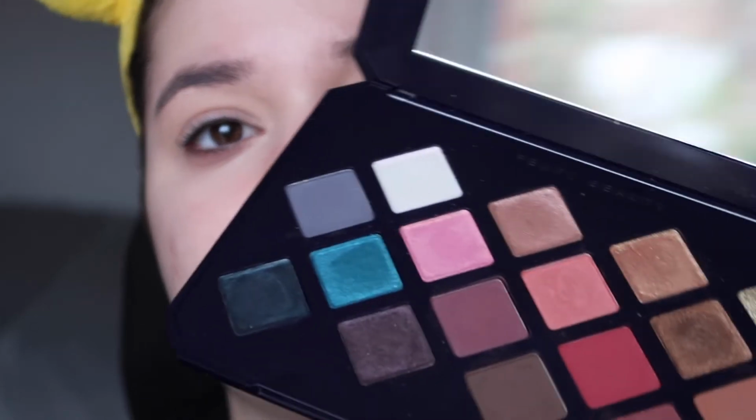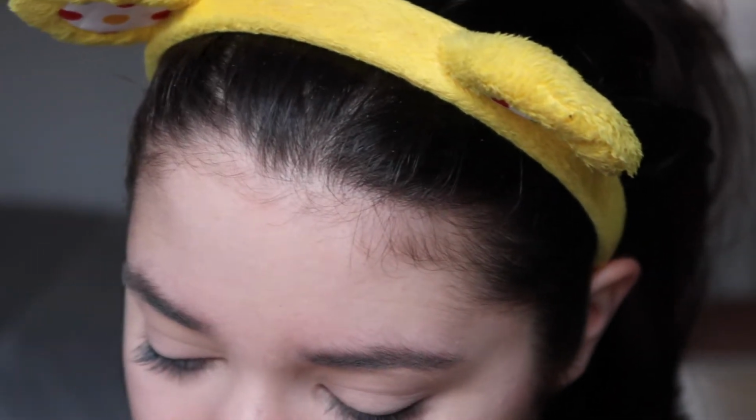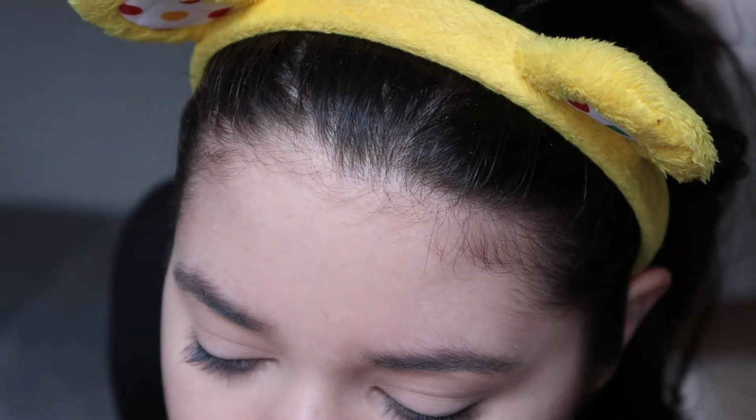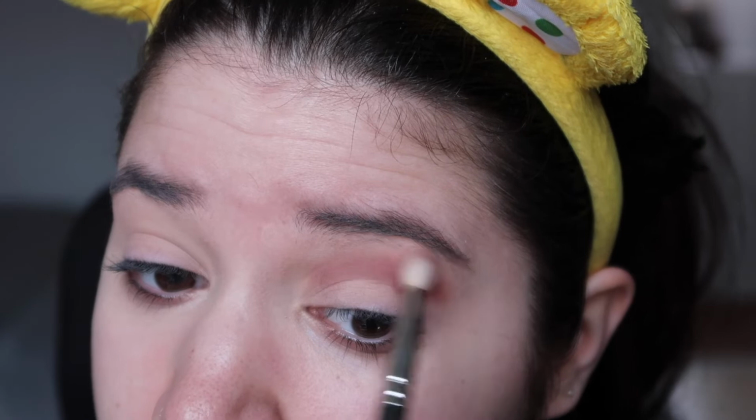start with the eyes. First I'm going to take my MAC 217 brush and I'm going to use the shade Spice Strip, so that shade from the Fenty palette. And I'm just going to blend it into my crease and a bit above my crease. And let's see. Oh, that is quite pigmented. We'll need quite a bit of blending.